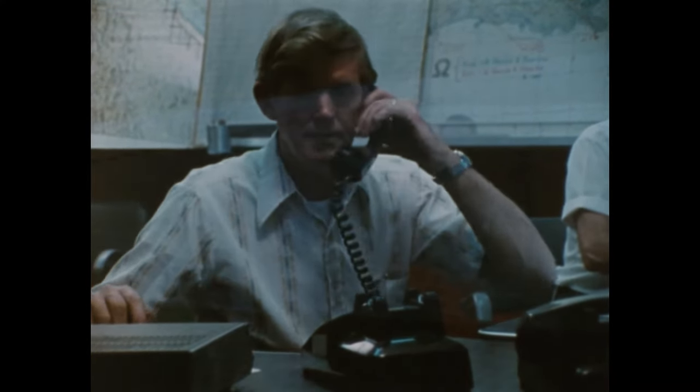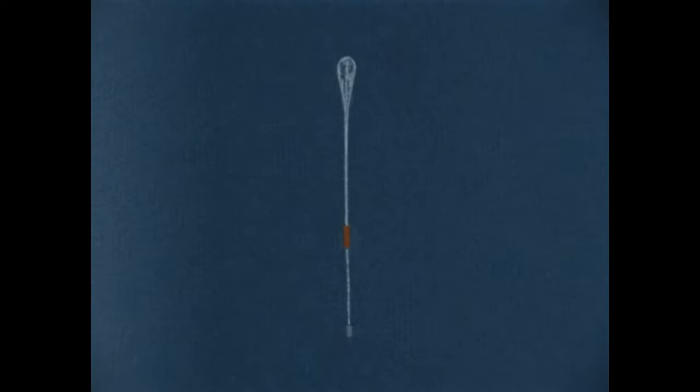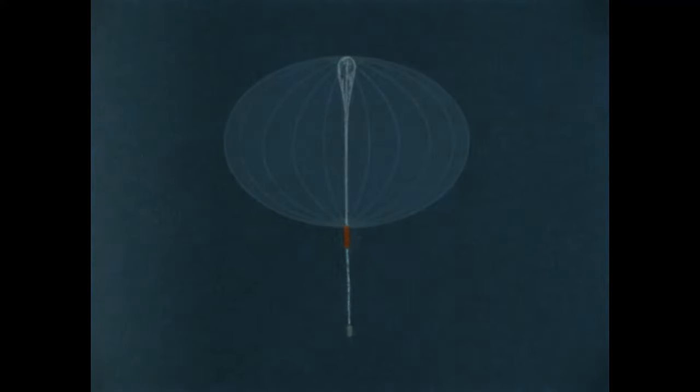The expanding helium has changed the balloon's profile until at float altitude, it encloses an area large enough to hold a football field.